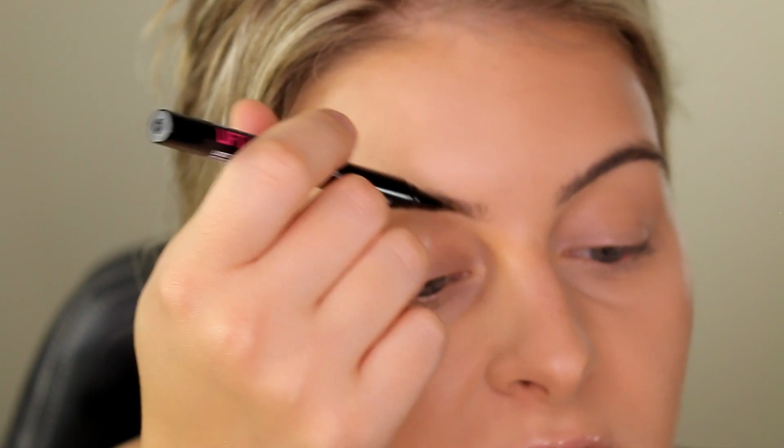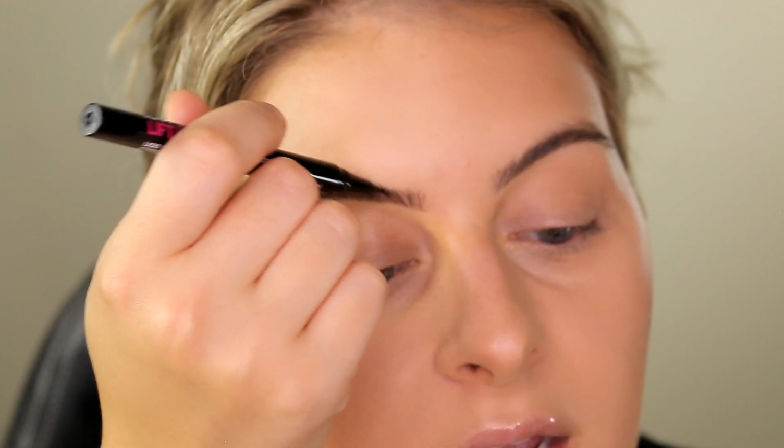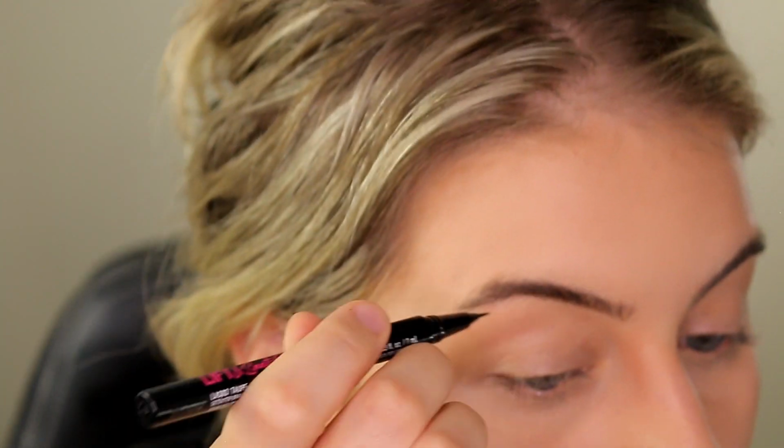The one thing I don't like about it is that it doesn't come with a spoolie, which I feel like, even though it's a pen marker kind of thing, you still need a spoolie. I'm gonna go in and start making little hair-like strokes. I'm not applying a lot of pressure, just starting from the root and flicking it upwards. As you can see, that's only a few little flickeroos, and it's already done quite a bit in regards to definition and filling them in. So I'm gonna go ahead and finish this up.